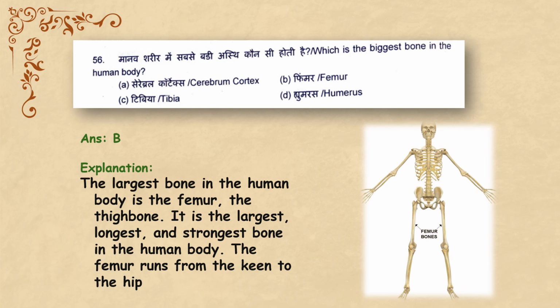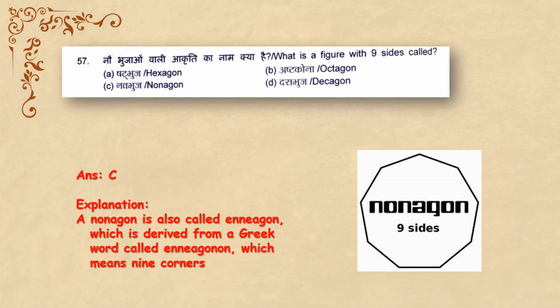And the next question in this category is what is a figure with 9 sides called? With 9 sides, it is nonagon. Answer is C. Nonagon is also called enneagon, which is derived from the Greek word enneagonon, which means 9 corners.